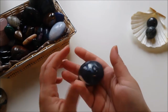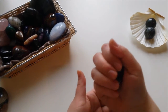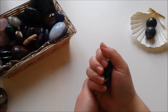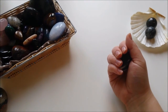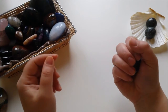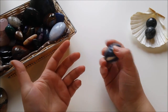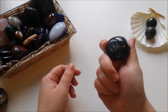Honestly, this stone fits my hand beautifully, and I've never experienced such a peaceful energy with a stone. You just grab it and you can feel the peace rushing through your veins and through your body. This one is stunning. It's not so much calming or soothing or healing. I can't really describe it, but it's just peaceful. It's deep inner peace.